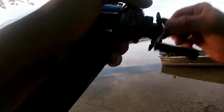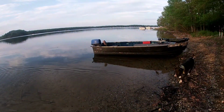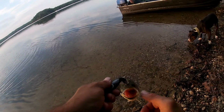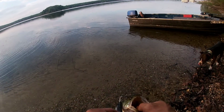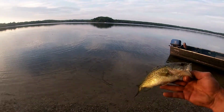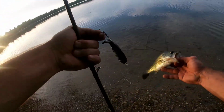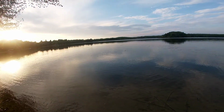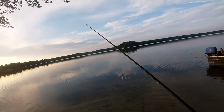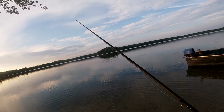Got one, guys. And this is what I'm casting with, guys. Ooh, I got this little guy bad. Please don't hurt me. Okay, cool. Small little bass, guys. Heck yeah. There he goes. And this is what I'm catching them on, guys: all black Whopper Plopper.